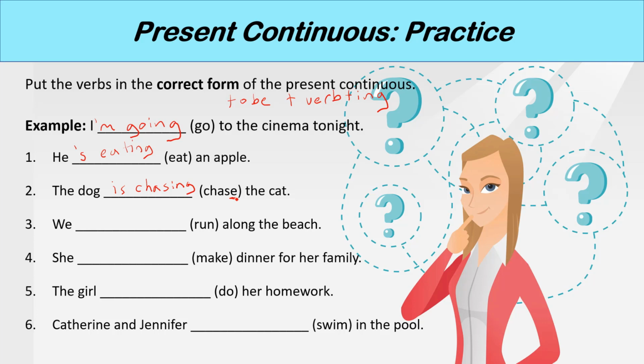Number 3, we're running along the beach. We're or we are running. Now, run is a short one-syllable word that ends in consonant, vowel, consonant. So we have to double the N and put ing. We are running along the beach. Number 4, she's making dinner for her family. Now again, make ends in a single E, so we have to remove the E and add ing.